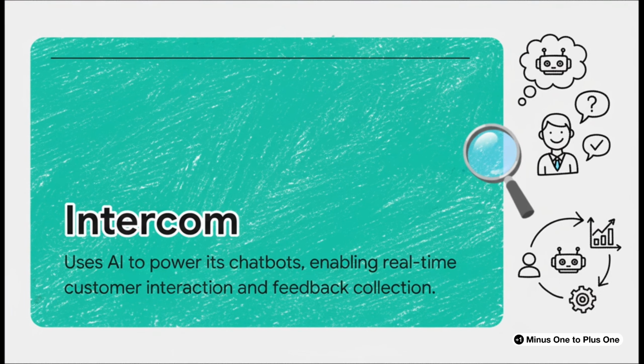Take Intercom. It uses these really smart AI-powered chatbots to create instant feedback loops. So picture this. Right after a user tries out a new feature, a little bot can pop up and ask, "Hey, what did you think?" This lets you grab that super candid feedback right in the moment, when the experience is still fresh in their mind. Then you can make adjustments way faster.